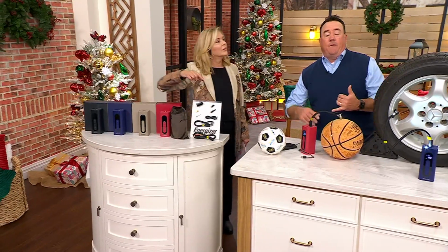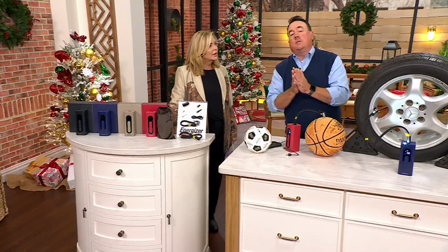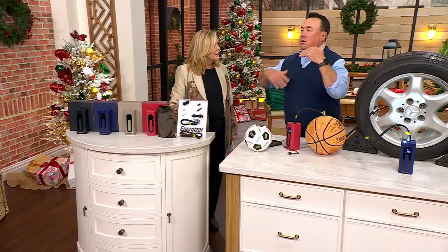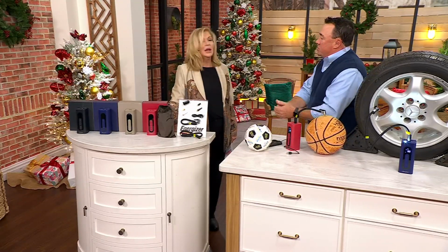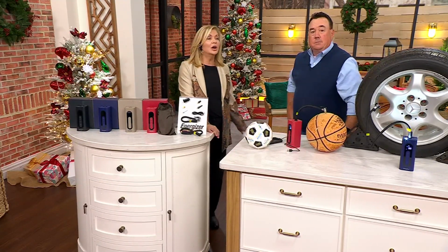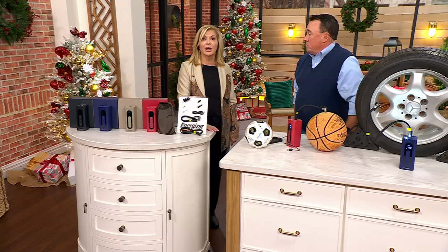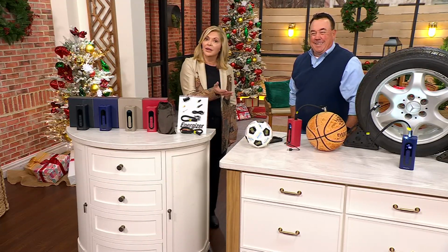So if you need power, if you need an air compressor, you can fill up your tires, you can charge your batteries, whatever you need to do, whether it's an emergency or not, it's that peace of mind of Energizer and having the power and the air that you need wherever you need it. You get in your car, you're in a parking lot somewhere, even at work, and you're like, oh crumb, one of the tires has really gone down.